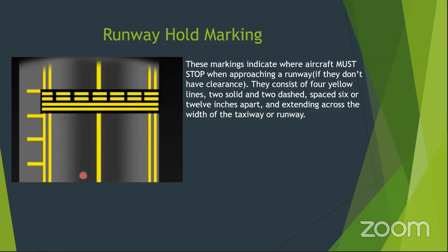If my aircraft is here, this is a runway, this is the entrance to a runway, so I would definitely need clearance to even go on the runway. Even though I don't see anybody on the approach or on the runway, I would definitely need clearance to go in this area. But if you're coming from this side, you'd already have clearance, so that's why I see the dash. Here's a go ahead, so you can just pass.